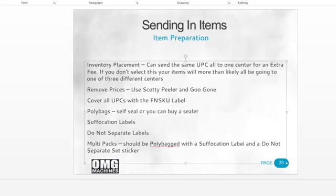Big Lots has them. Big Lots stickers are kind of annoying. So you're going to want to definitely get a Scotty peeler and some Goo Gone and make sure you take those prices off. You never want to leave them on. You will get people that complain about it if you do and leave you bad feedback. So don't do that. Make sure you remove those prices.